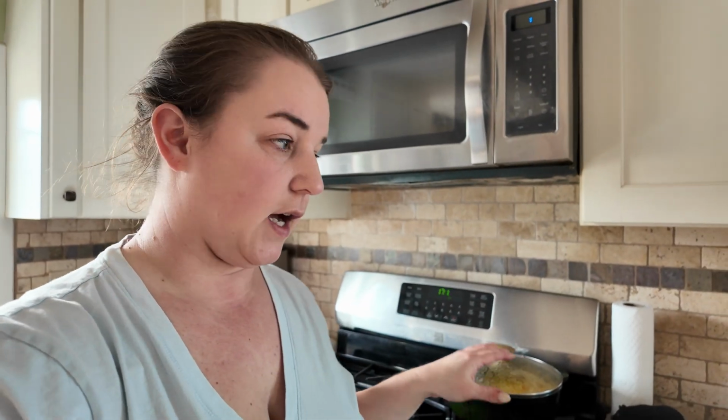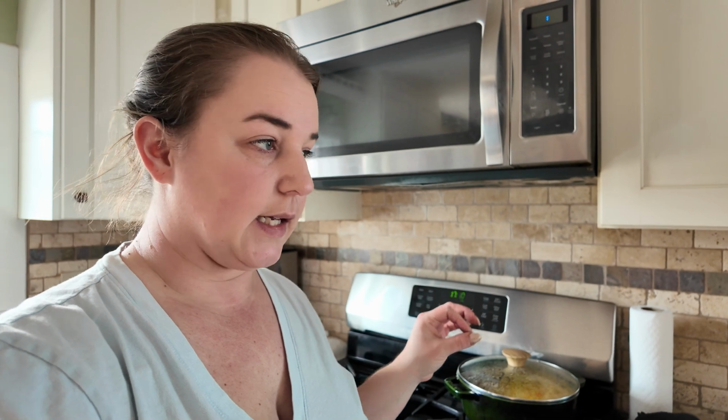Okay, the next recipe we are working on is a rice green chicken enchilada casserole, I guess is what we're going with. So over here on the stove, I've got Mexican rice going. It's a Goya, the one from the earlier shopping haul. It's a Mexican rice, so it's got a lot of flavor in it already.